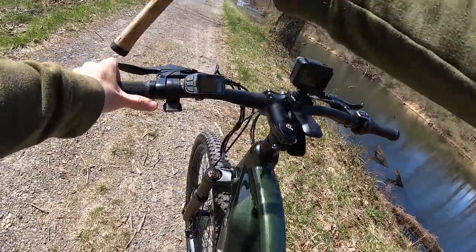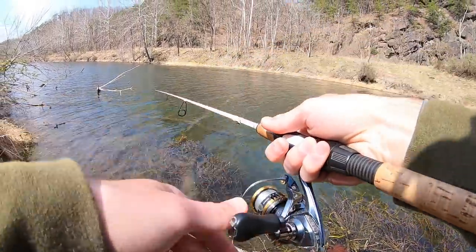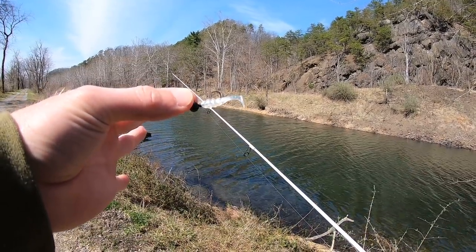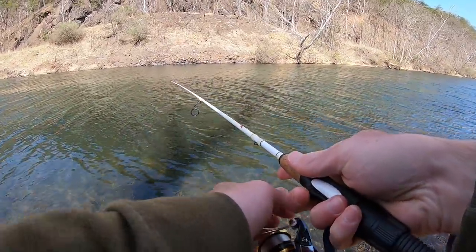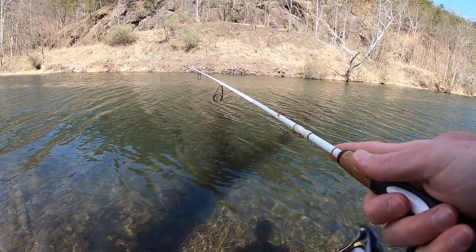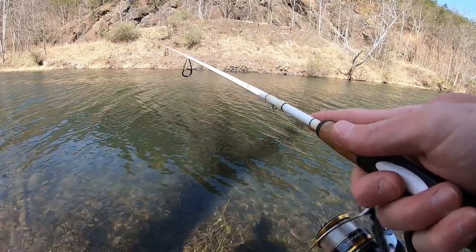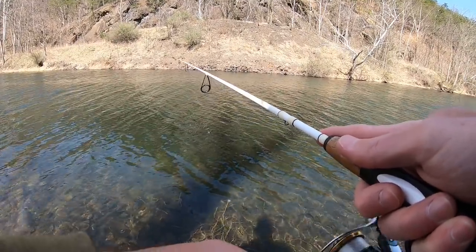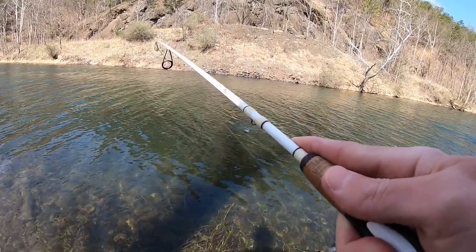All right. Might have to switch to something else, guys. No bites on the Fish Hawk spinner yet. Made a switch to the Euro Tackle EPF Swim. Let's see if I can get bit. Oh my gosh, it's a big crappie.